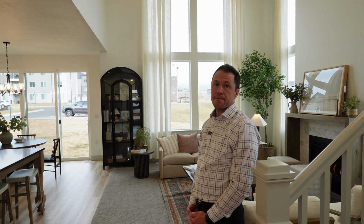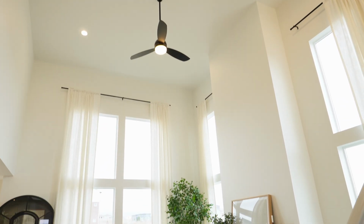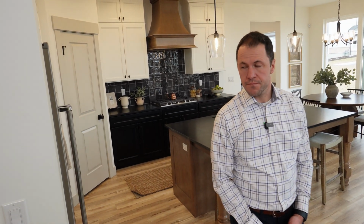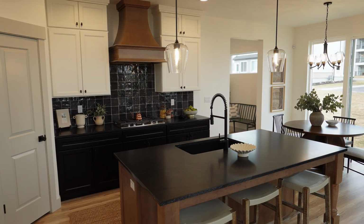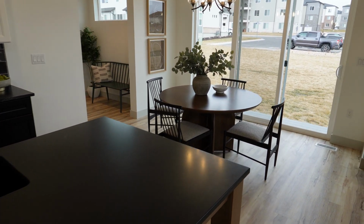The thing that sticks out to me the most is as soon as I walk to this point right here, right before I see the kitchen, this catches my eye: this massive great room with that beautiful fireplace. And then this absolutely gorgeous kitchen. It's not oversized, but it's perfectly sized for the house. And it still gives adequate space for a nice dining table over here.